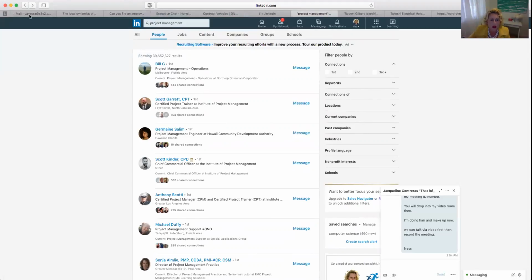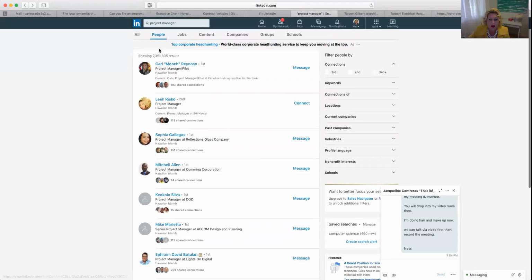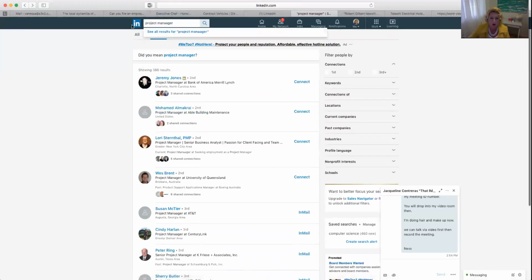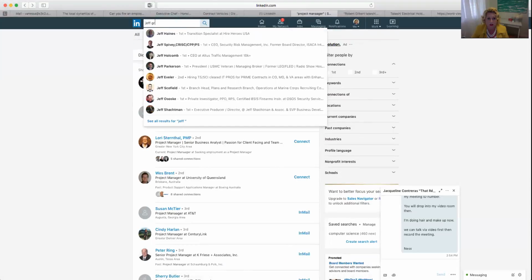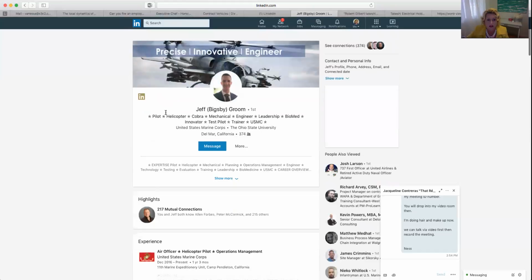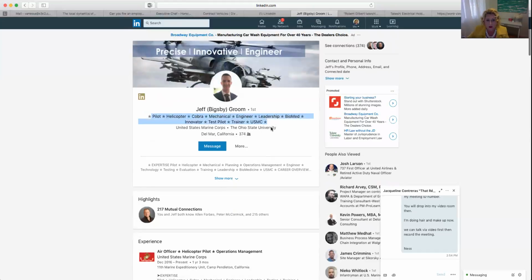Now in the scheme of 120 characters, management is going to use up more characters than manager, right? So you really just have to prioritize what words you want to use. What are the best ones to define your expertise? 120 characters gives you a good amount of space, as you can see here with Bixby.